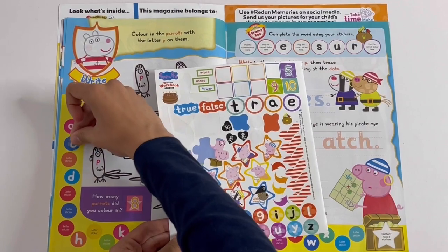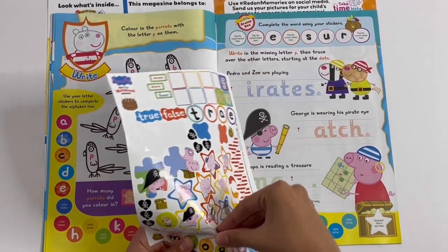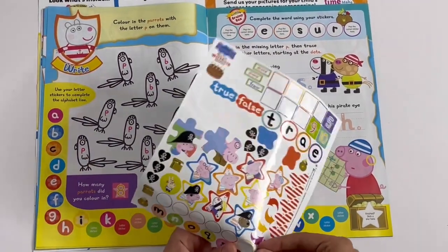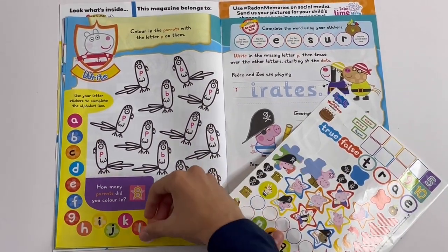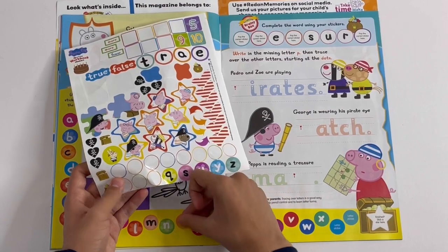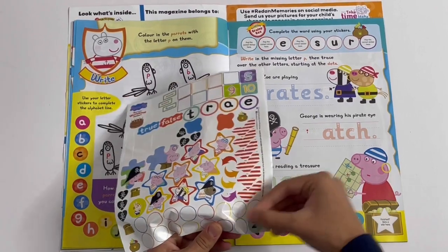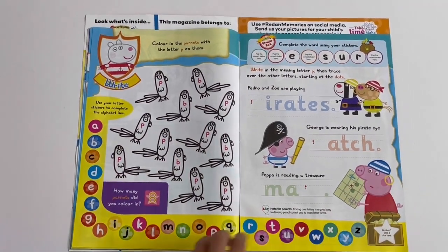So we've got A, B, C, D, E, F, G, H, I, J, K, L, M, N, O, P, Q, R, S, T, U, V, W, X, Y, Z. There.